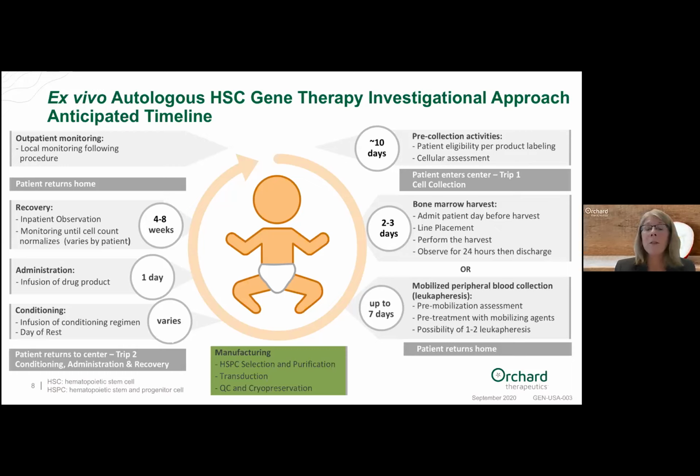Then the patient needs to recover, and that can take 4 to 8 weeks or so. And it's really based on the clinical condition of the patient. And once the physician that's caring for the patient determines that they are safe to go home, that their immune system has reconstituted, and that their cells that are gene modified are doing what they need to do, then that patient goes home for outpatient monitoring.